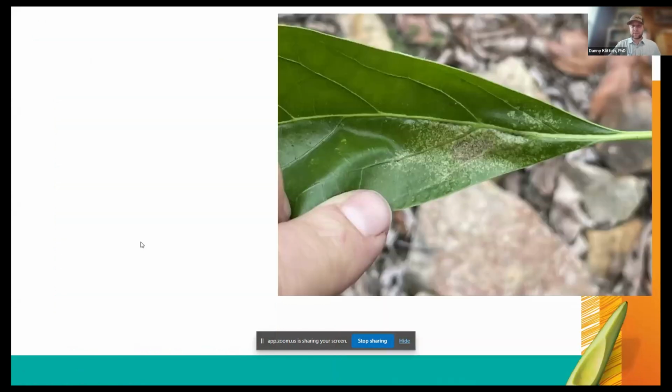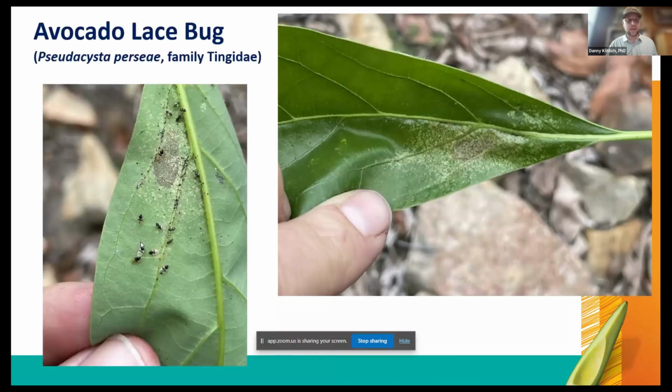And then our last pest we're going to talk about today is this guy. A lot of the people on the call from the south are going to be a little too familiar with this. This is avocado lacebug, a newer arrival to the California avocado industry that we're still learning about. We've invested as the California Avocado Commission in learning more about this pest and trying to figure out how much damage it does, what we can use to control it, and things like that.